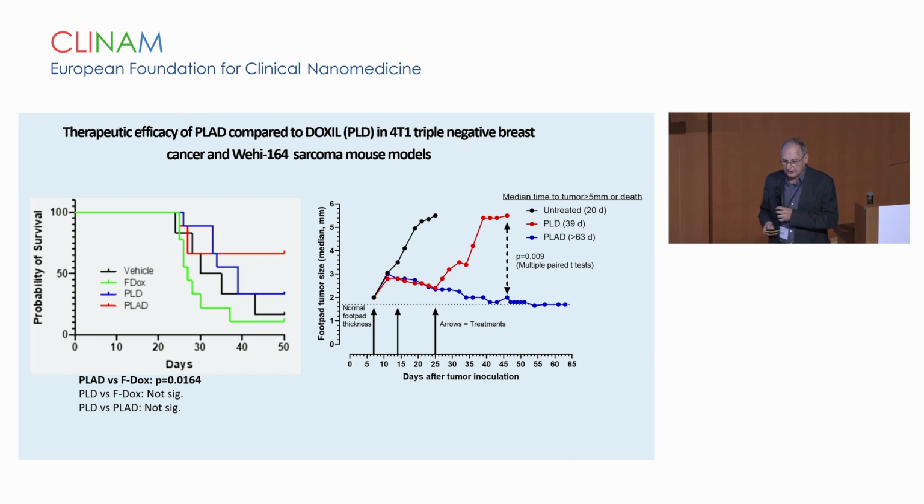There are many therapeutic efficacy experiments in which we have compared the PLAD to PLD, and not in all of them, but in some of them, PLAD is superior to PLD. It's mainly in the mouse syngeneic models in immunocompetent mice that we see a superior anti-tumor effect for PLAD over PLD. You can see it on the right side for the mouse sarcoma model, and on the left side for a mouse breast cancer model.